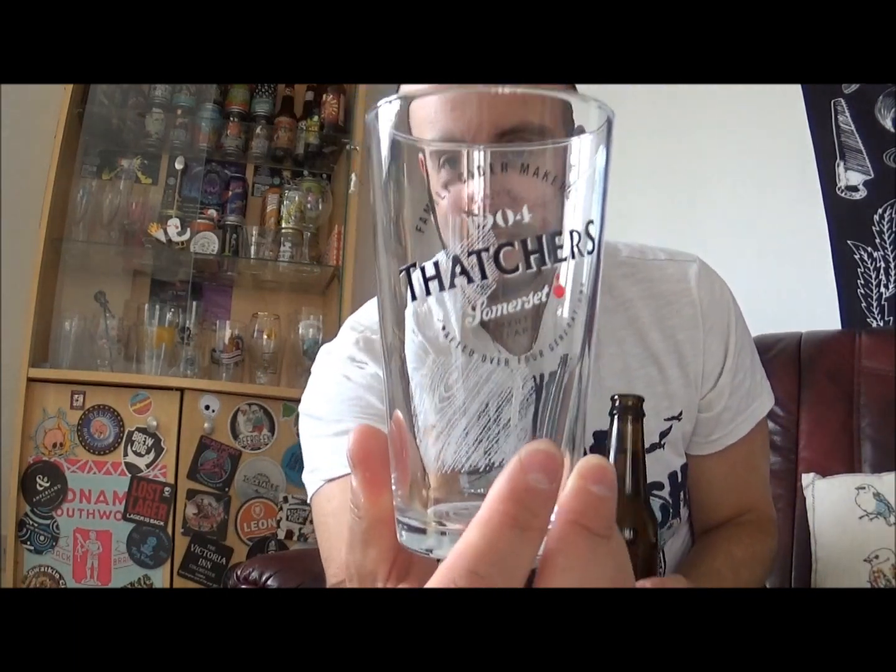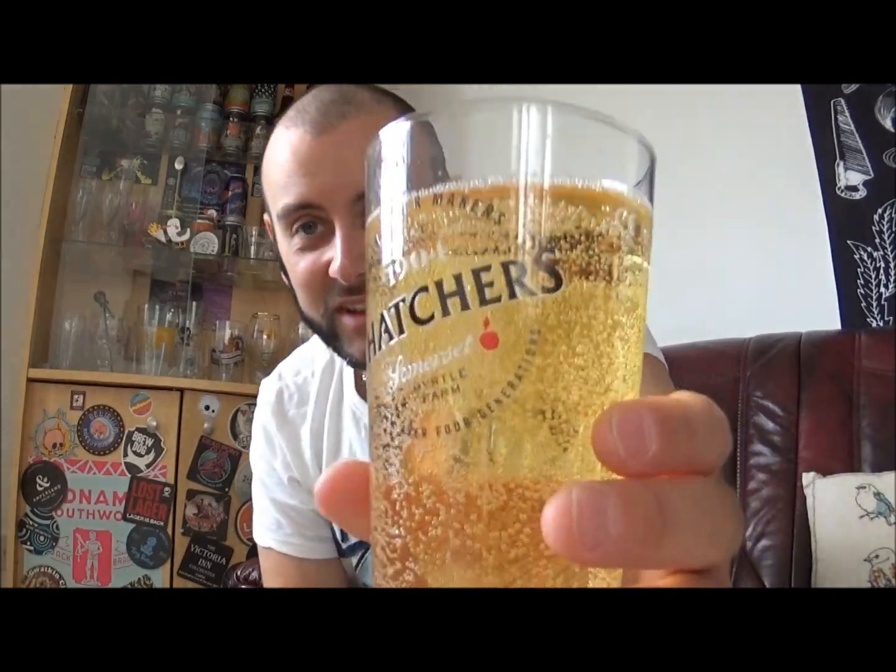Yeah, smells nice. Gonna pour it in my new Thatcher's half pint glass there, because unfortunately my last Thatcher's pint glass was lost in the great smash of 2016. For those of you that don't know, half my glass is smashed in my glasses cabinet because, well, I put something on the top and it was far too heavy. So here we go, trying to build it back up.